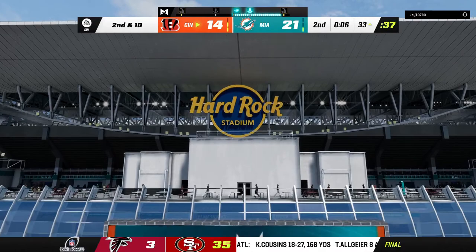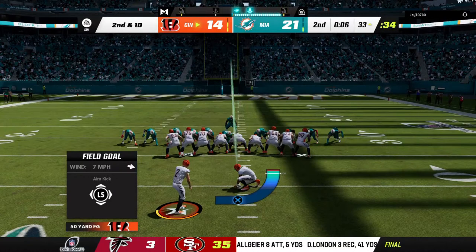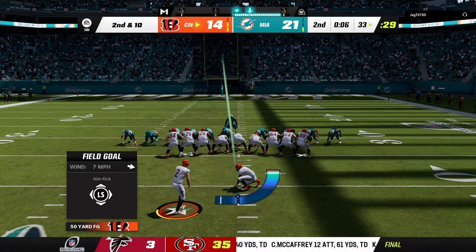So on second down, the field goal unit is on here as they try to get three before half. From the right hash and call it an even 50 yards.